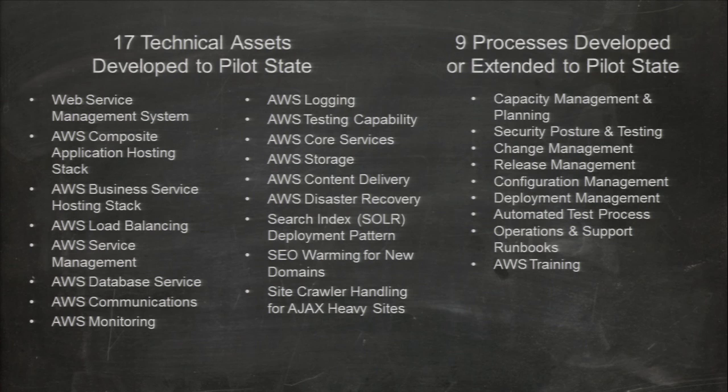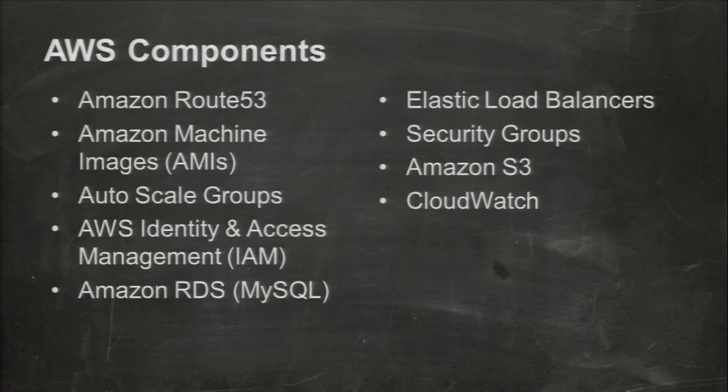Also, there was a number of processes that needed to either be developed or extended to support this initiative. Here's the major AWS components we're using today, and there's a larger number of them that we're planning to target in the future. Again, this is about RDS today, so at least you can see that we are leveraging a lot of the value-added resources that AWS provides.